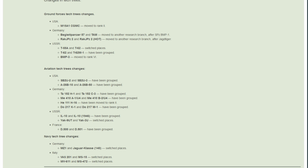So the first thing is in the USA tech tree, the M15A1 CGMC is moving to rank 2. Therefore, it will be good at researching stuff which is at rank 3, 2, and 1. So if you were thinking about using it, the AA, to research stuff, then I suppose this will be a little bit easier to do so.